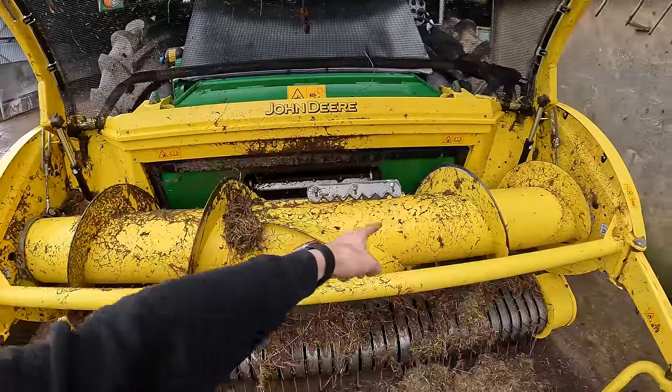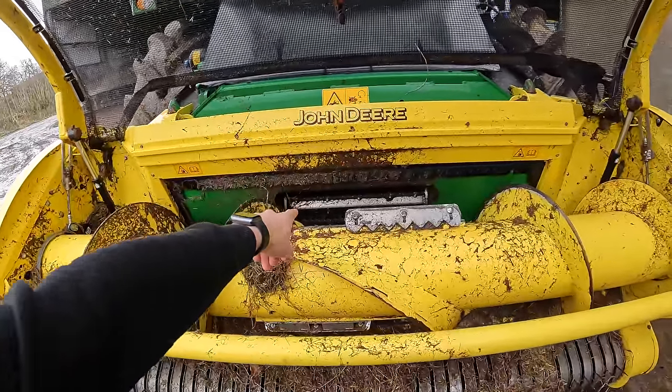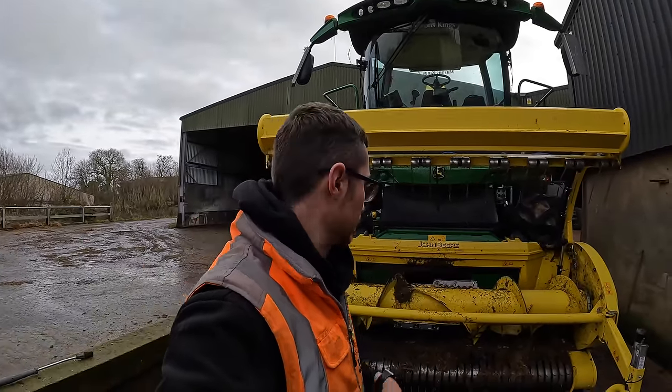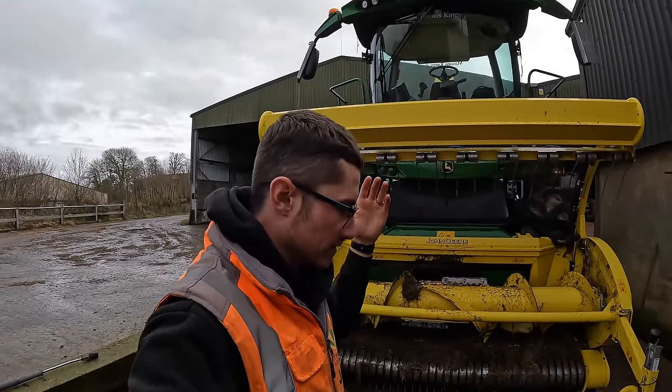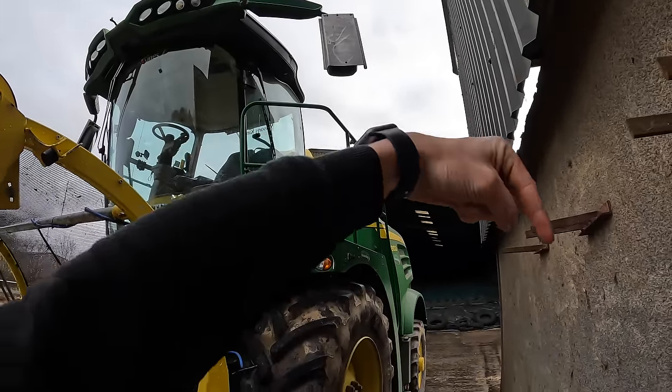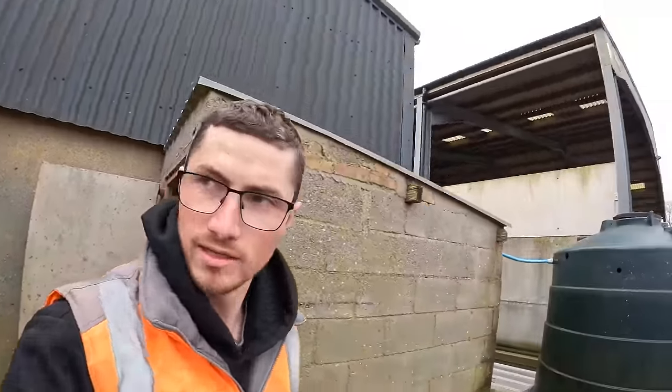This auger attracts everything into the middle, and then inside there, there's a drum. The feed rollers, I should say, pull it in into a drum that's got a load of knives on it. They chop it down nice and fine. And then it goes out through the big yellow spout into a trailer. Then we bring it back to our yard.